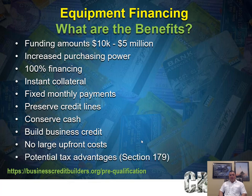Now, this is huge too: potential tax advantages. There's a difference between buying your equipment in cash versus financing your equipment. So check out Section 179 of the tax code, because you can actually write off up to 100% of your equipment purchase, even if you finance the equipment. So that's really beneficial. Of course, the tax code changes all the time, but Section 179 is really strong. And then you also have depreciation. Those are other things. So you want to check with your accountant, your CPA, and ask questions about financing your business equipment.